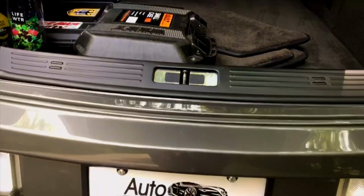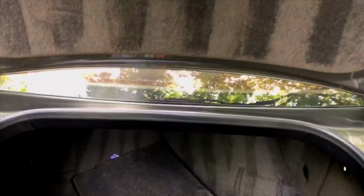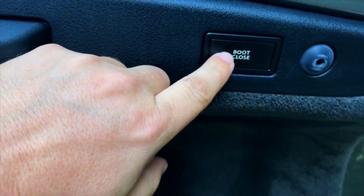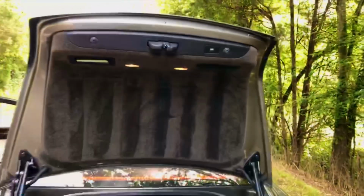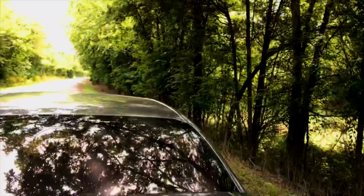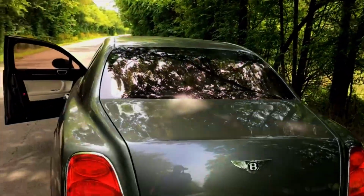Really low rise entry, which is kind of nice. I like that. Let's look at the name on there. That's pretty funny. It says boot close. Let's press the boot close. Let's just close it. Got our start up here. Give me a couple revs.